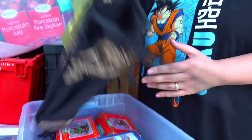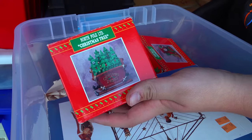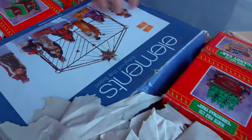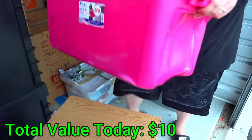All right, so it looks like a bunch of Christmas decorations. It looks like one big set, maybe. The North Pole Christmas tree. I'm not gonna take all these out, because look, all the boxes are the same. Candy car, Christmas tree, caboose, locomotive, and then you got the nativity scene. This kind of Christmas stuff, again, we'll sell at our yard sale. We'll literally put this whole tote out there and sell everything for a buck. So that's probably $10.